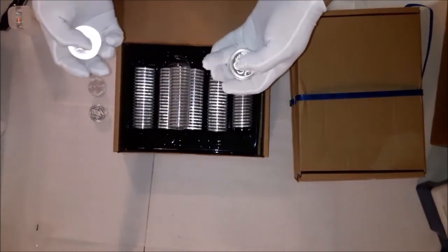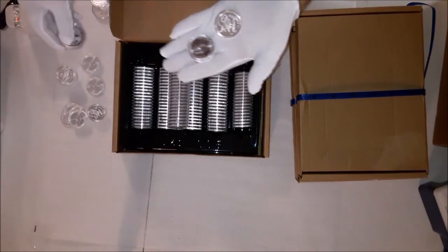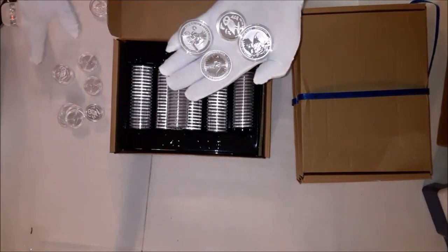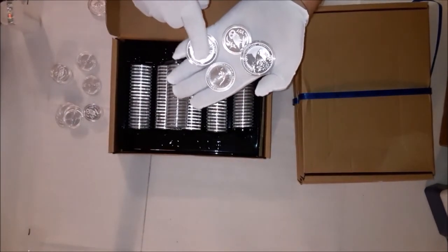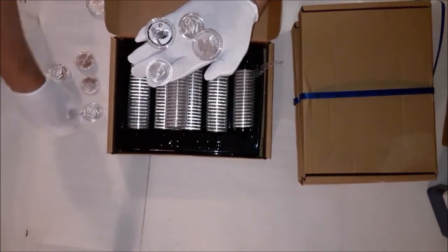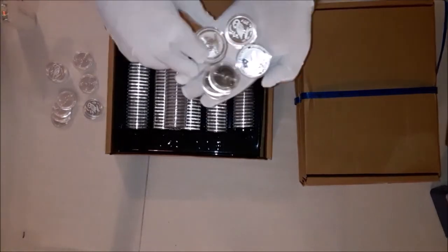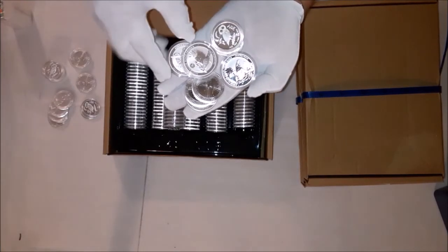If someone's on a four coin auto wealth delivery, they are likely to receive one owl, one Kangaroo, one Wedgetail Eagle, and one Kookaburra with the Panda privy. Again, variety. On a 10 coin auto wealth delivery, just so that we can help spread out the Wedgetail and the Kookaburra with the Panda privy, they're likely to receive 3 Kangaroos, 3 owls, that's 6, 2 Wedgetails and 2 Kookaburras, for a total of 10.